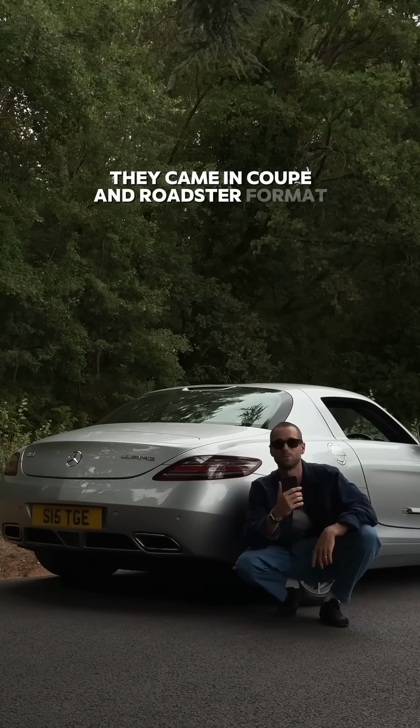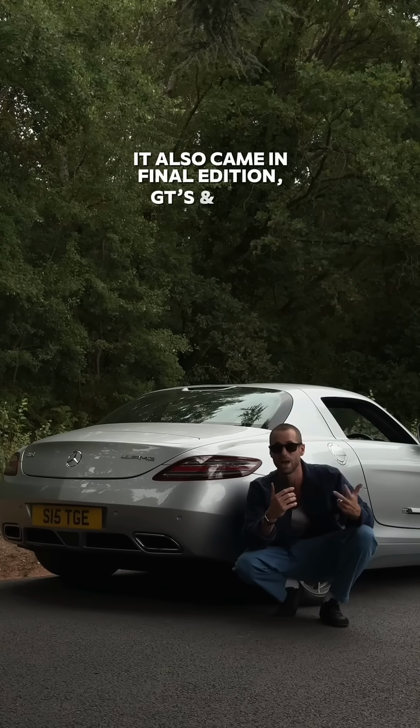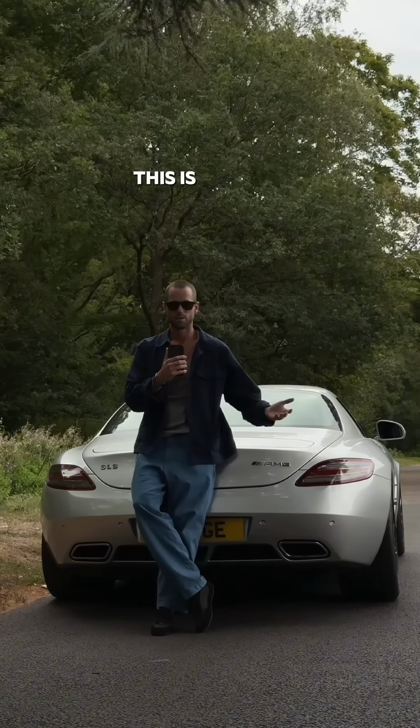They came in coupe and roadster format. The roadster format doesn't have the iconic doors. It also came in final edition GTs and also a Black Series too. And it also spawned one of the greatest looking race cars of all time, the SLS AMG GT3. This is just the peasant variant.